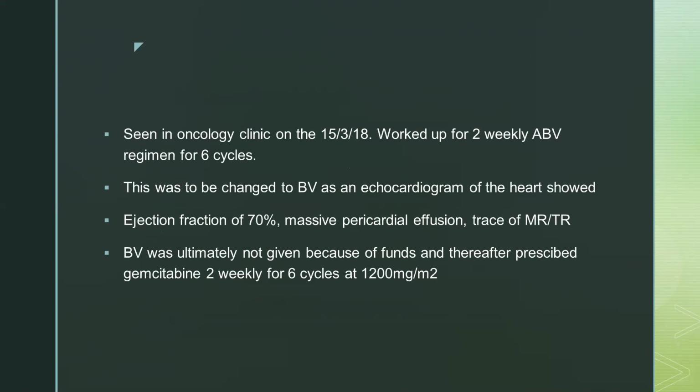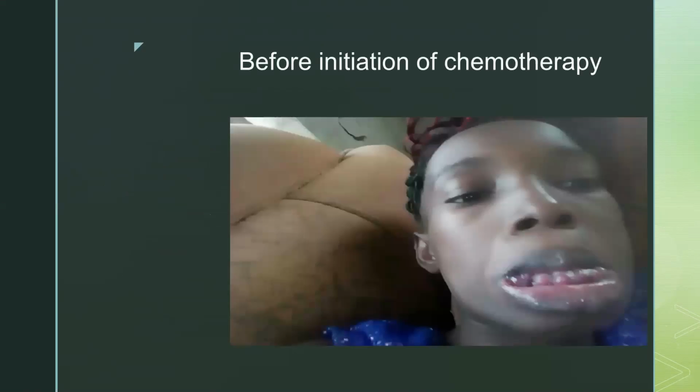The patient was seen in oncology clinic for the first time on the 15th of March 2018 and worked up for a 2 weekly ABV regimen for 6 cycles. But this was changed to BV because of an echocardiogram of the heart that showed an ejection fraction of 70%, massive pericardial effusion, and a trace of mitral regurgitation and tricuspid regurgitation. The BV was ultimately not given because of funds, and thereafter she was prescribed gemcitabine 2 weekly for 6 cycles at 1,200 milligrams per meter squared.